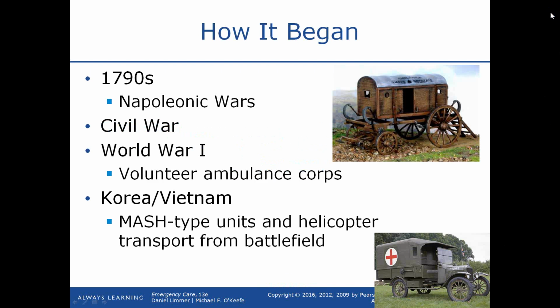Not much changed during the Civil War. Soldiers were put on flat wagons, horse-drawn, and taken back to army surgical hospitals where, if they survived their wound, they often died from massive infection. Because prior to these times, penicillin hadn't been developed yet, and so infection was a major cause of mortality in injured soldiers.